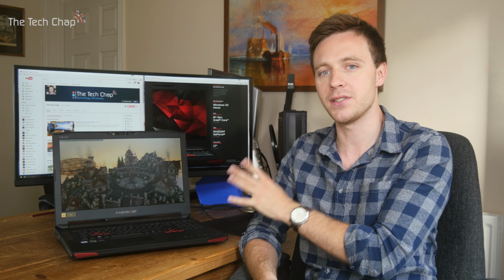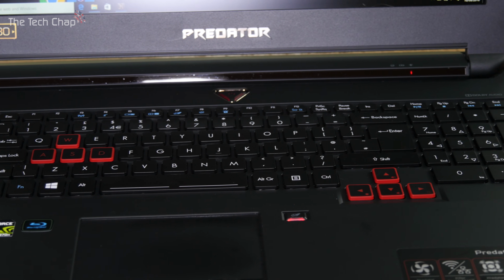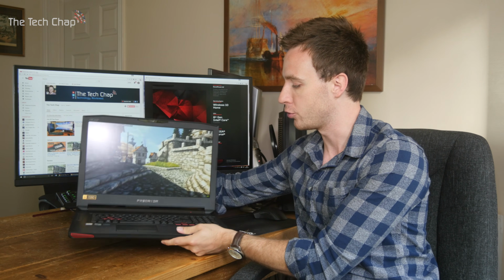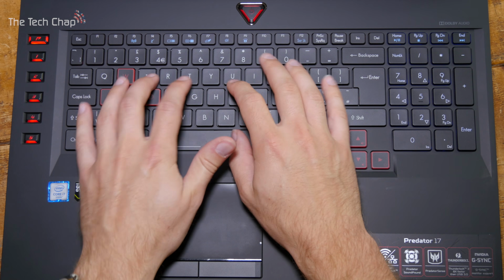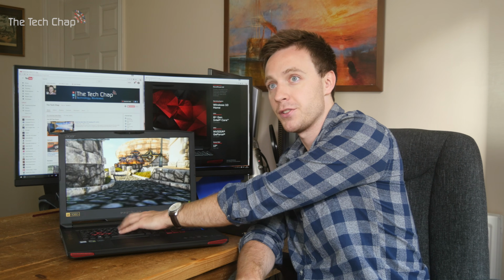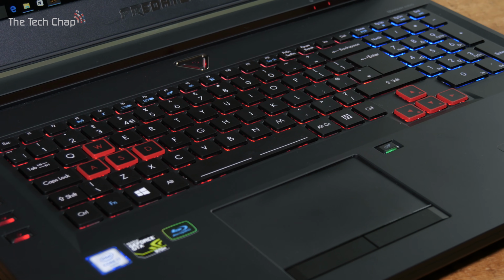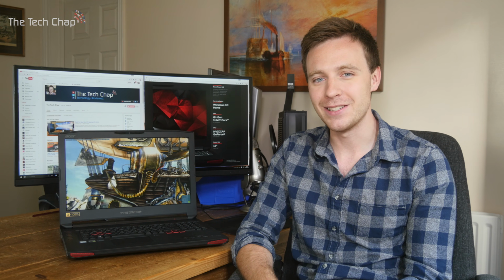But where the Acer Predator 17 does stand out is with its keyboard actually, which is one of the best I've ever used on a laptop, let alone a gaming one. It's a really nice, well-spaced chiclet keyboard. It's got good travel, the keys feel responsive, it's got a full-size numpad, it's backlit with a variety of colors. I really do like typing on this keyboard. There's a nice clicky sound to it. It's not a spongy keyboard like you get on some other notebooks. Really impressive actually.